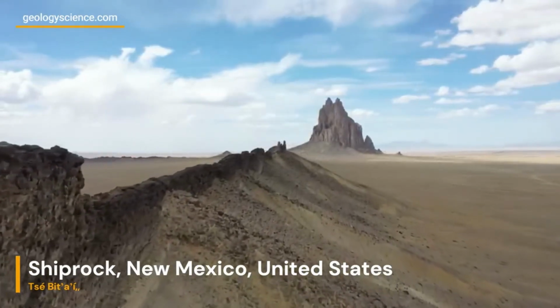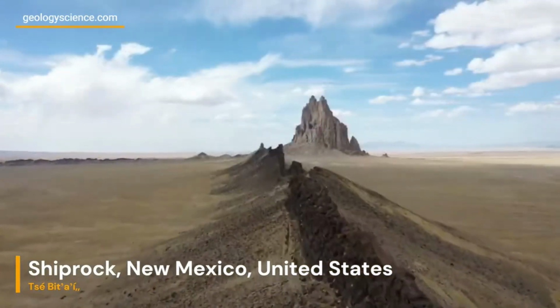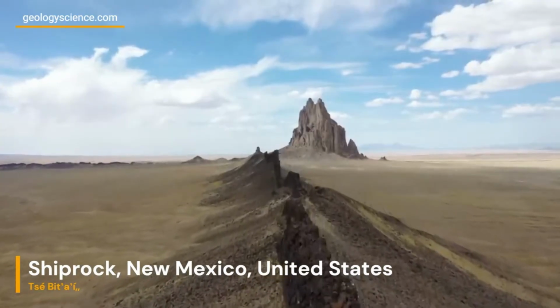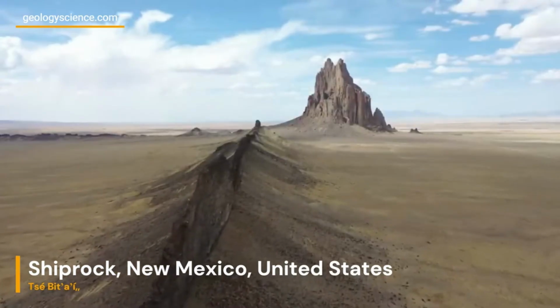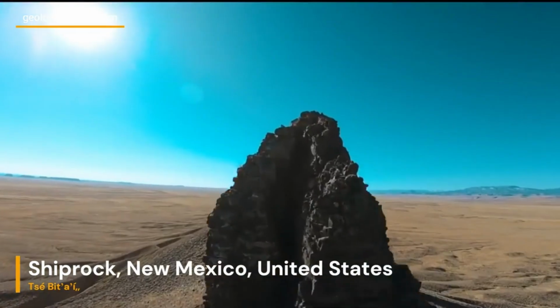Shiprock, New Mexico. Rising dramatically from the desert of northwestern New Mexico, Shiprock looks like an enormous isolated mountain. But Shiprock is not an ordinary mountain. And it is not the complete remains of an ancient volcano. What we see today is part of a volcanic system that once formed deep underground.